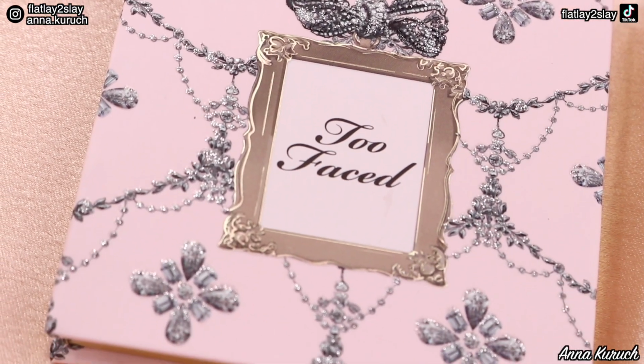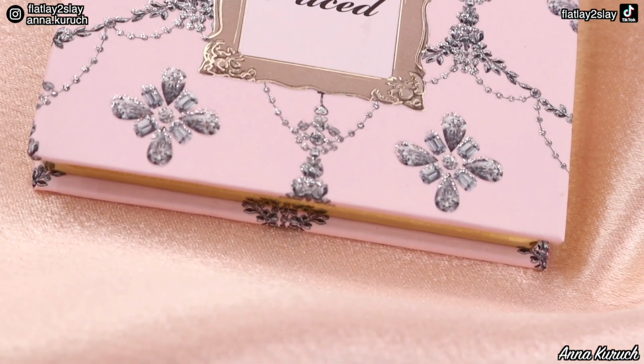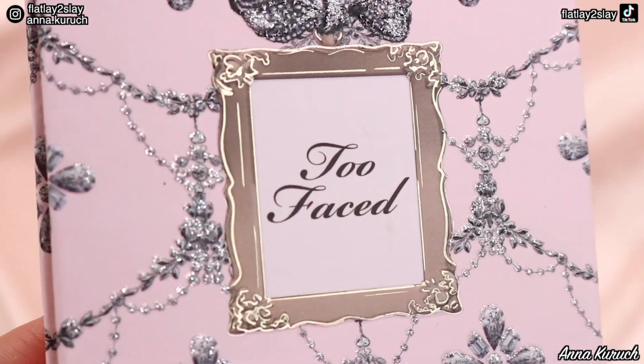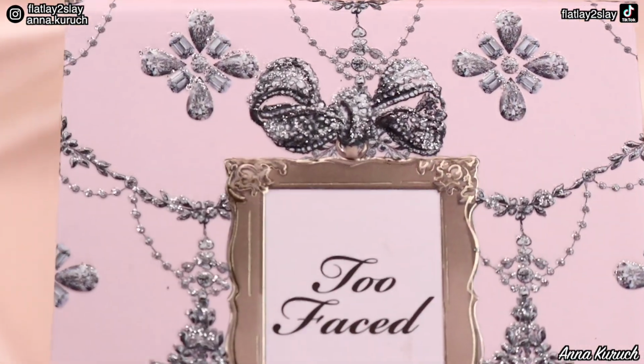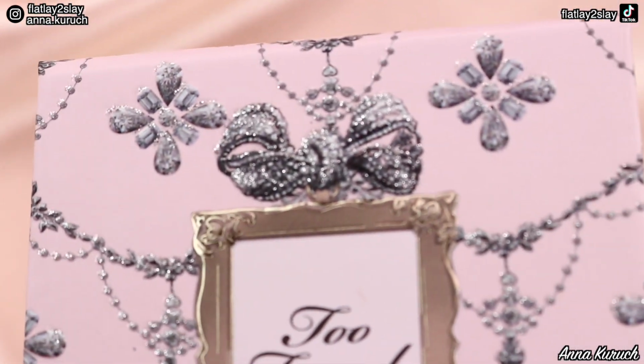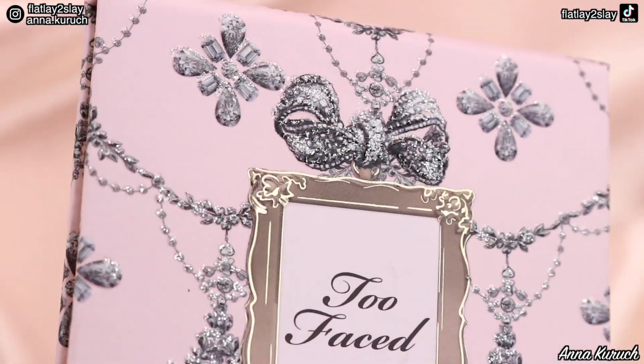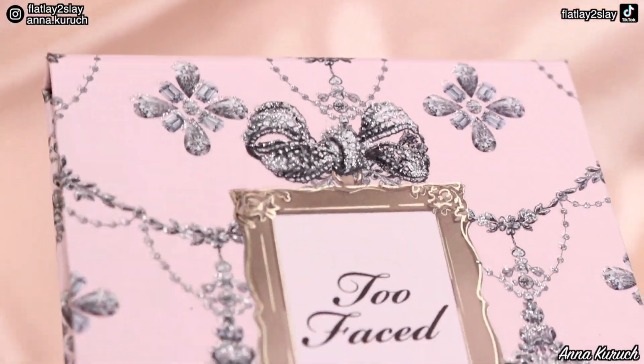So now let's take a closer look and talk about each product. I really adore the packaging of this makeup collection. The first product that I have over here is the Face Palette. This has highlighter and also blush. And I really like how the packaging is this baby soft pink color and also has Too Faced in a frame. And the rest of the decorations are all silver, and it is also textured and has glitter.